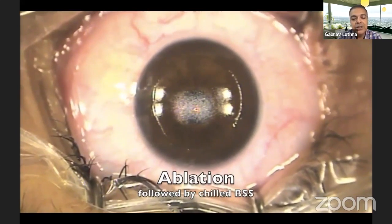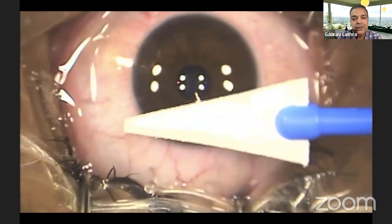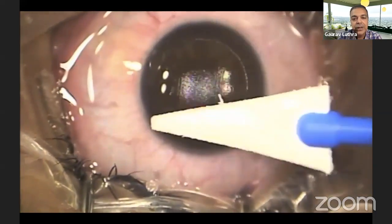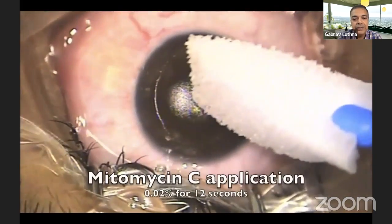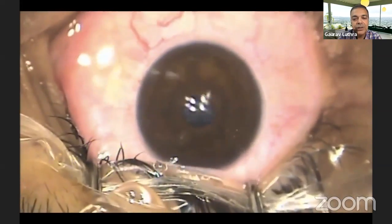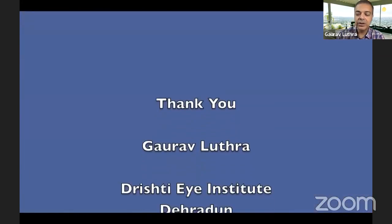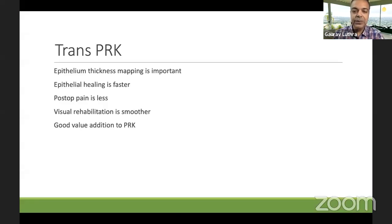So once the ablation is done, I would wash it with chilled BSS, and then dry the bed, and then apply mitomycin. This is of course fast forwarded, so mitomycin can be left for a while, and then this is a contact lens soaked in Accusade drops, Unims.